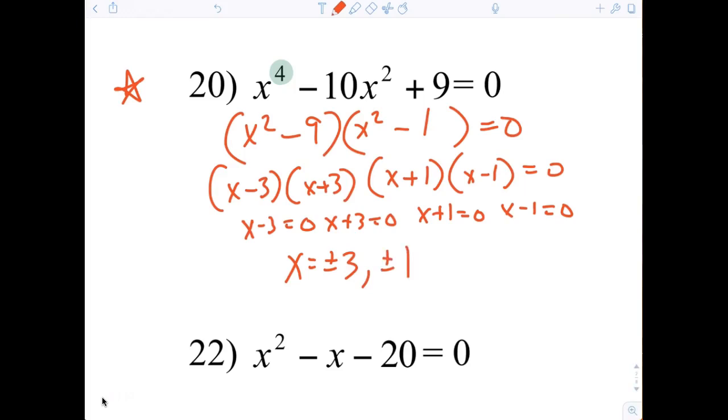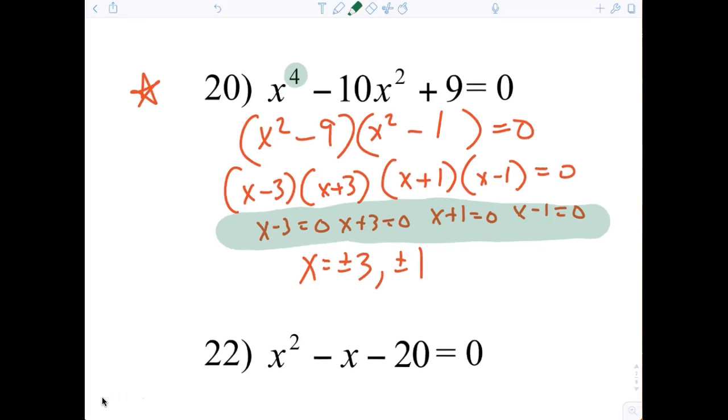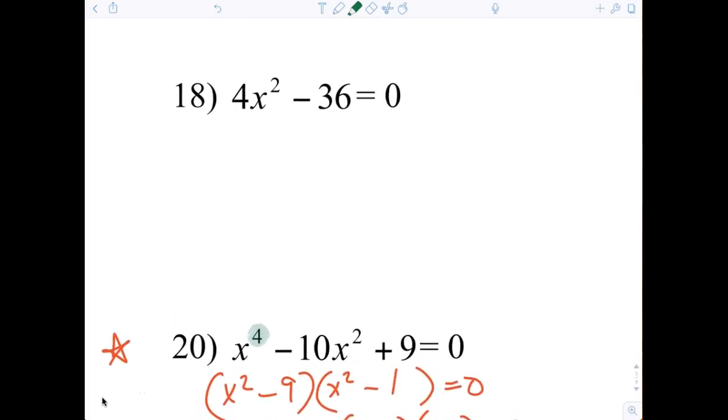Does everybody hear me? This step is generally required. But does everybody agree that once you get good at it, it's just solve it. It's just easy. All right, I'm going to go scroll down until I find something else. 18. Put a star by 18.